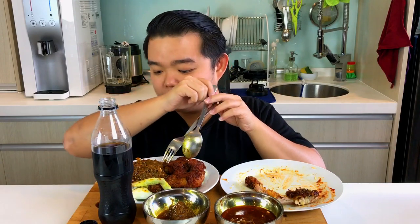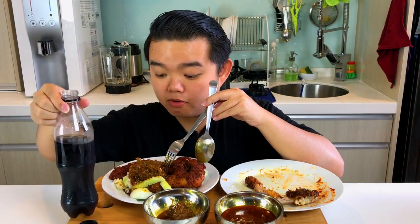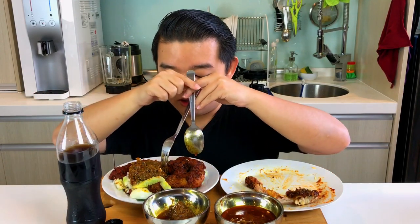Looking at this heap of food, I'm gonna start with the cucumber, which is the least tasty food on the plate, in my opinion.